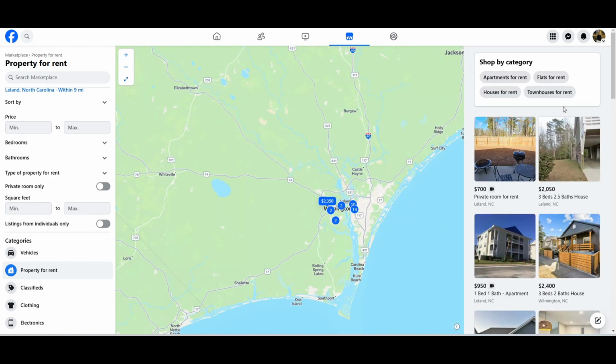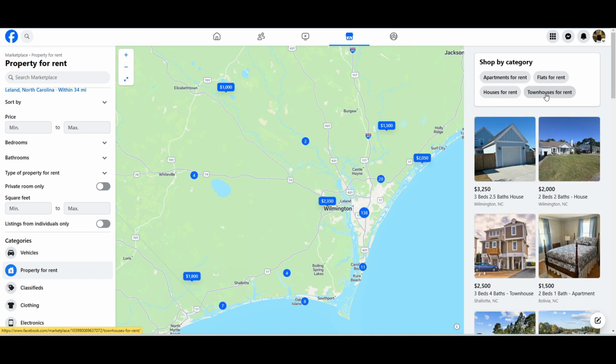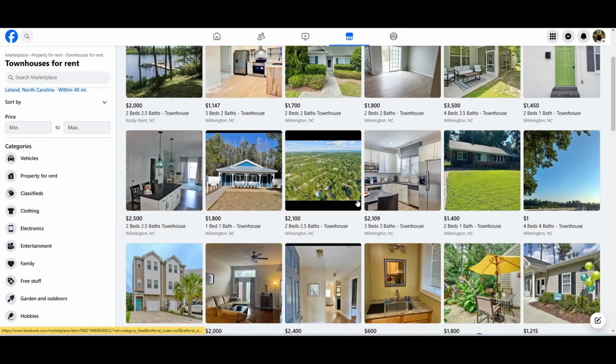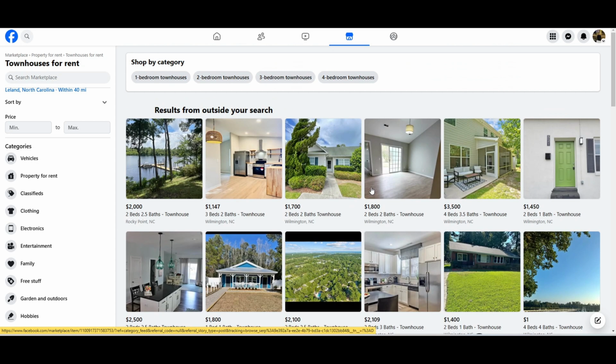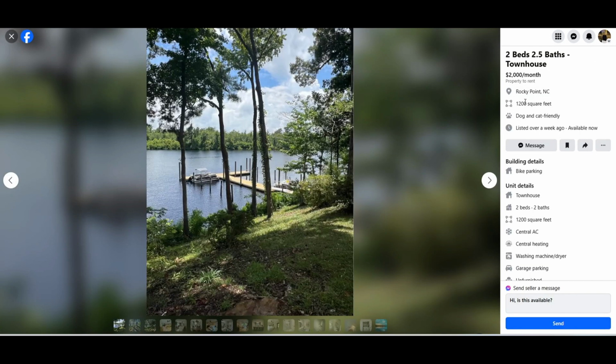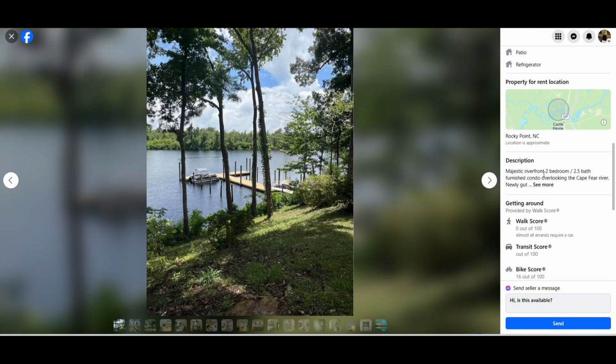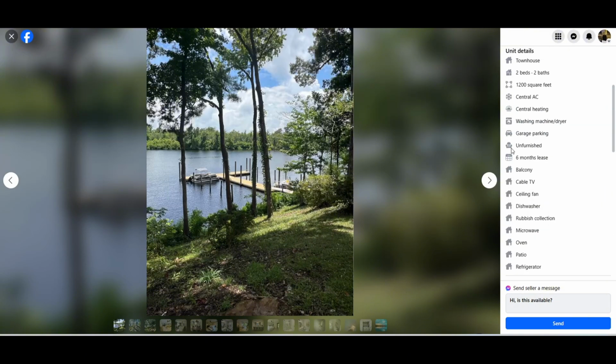You could even do townhouses. These are all townhouses. I mean, how cool is this? How fast can you narrow down? Okay, I need to find a townhouse in this city. And I think this is the best system there is, where you can watch videos and pictures on these ads. It's awesome. Look at this. Just click it and look at this. Square feet, city, dog and cat friendly, listed over a week ago. How much easier could this possibly get to do Facebook ads for your rentals?